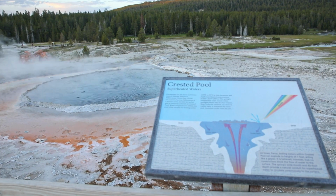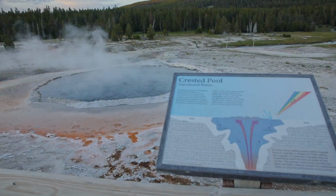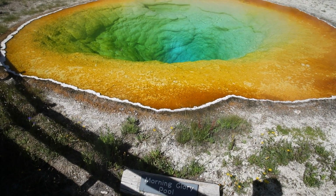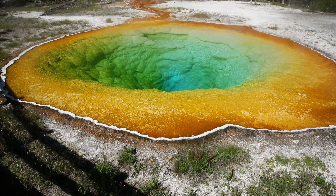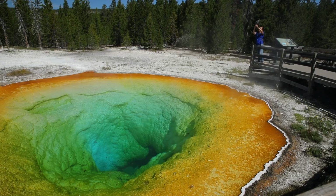Yellowstone has more than 10,000 thermal features, so I will try to only show you a few. The Morning Glory Pool is probably one that you should see while you're in Old Faithful. It used to be blue in the middle, and from time to time the park has to drain the pool and remove items that people throw in there.